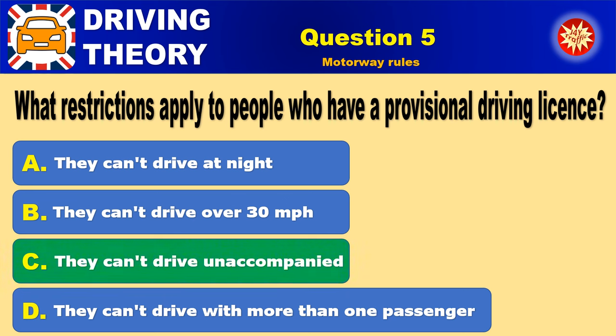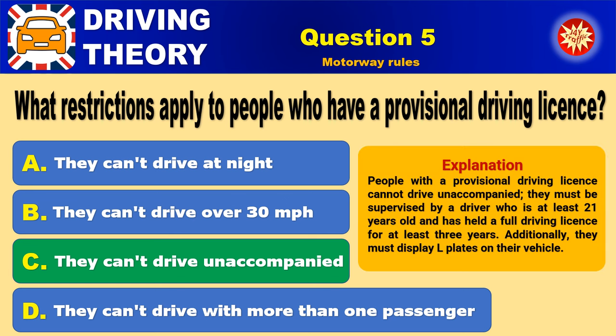The correct answer. C. They can't drive unaccompanied. Explanation: people with a provisional driving license cannot drive unaccompanied. They must be supervised by a driver who is at least 21 years old and has held a full driving license for at least 3 years. Additionally, they must display L plates on their vehicle.